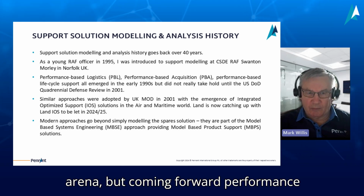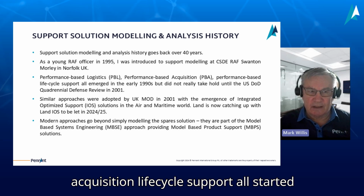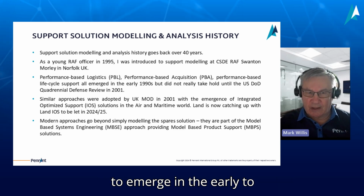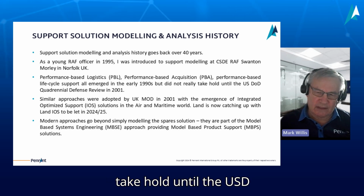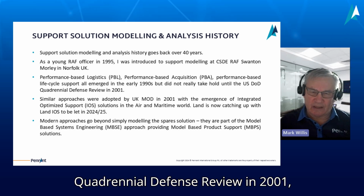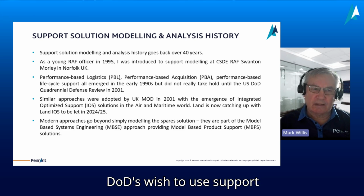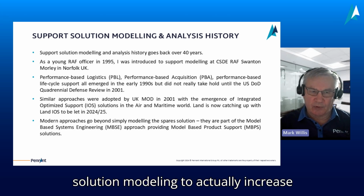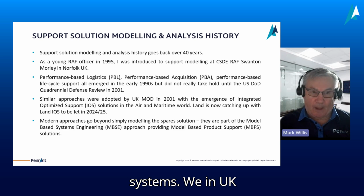But coming forward, performance-based logistics, performance-based acquisition, and lifecycle support all started to emerge in the early to late 1990s, but didn't really take hold until the US Quadrennial Defense Review in 2001, which really stressed the US DoD's wish to use support solution modelling to actually increase the performance of their support systems.